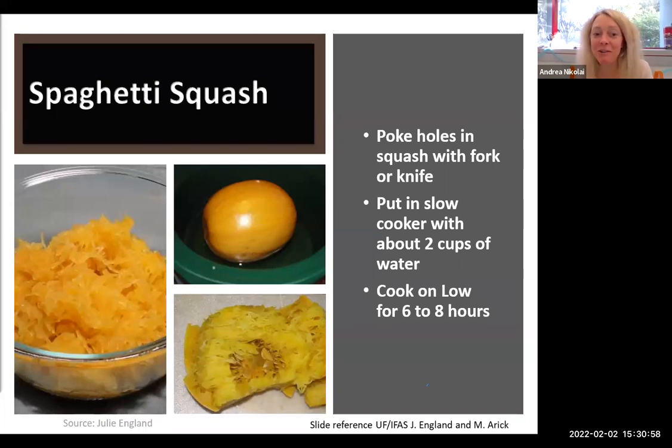And then I was just gonna say too, one of my other favorite things to do in the crock pot would be the spaghetti squash. So you just have to poke holes in the squash with a fork or knife, and you put it in the slow cooker with about 2 cups of water, and you cook it on low for about 6 to 8 hours. If you've never had spaghetti squash, it's really fun. It kind of looks like spaghetti, which is why it's called that.